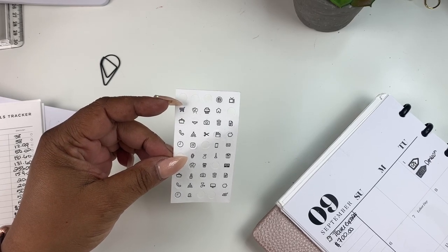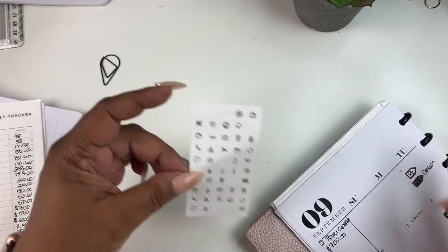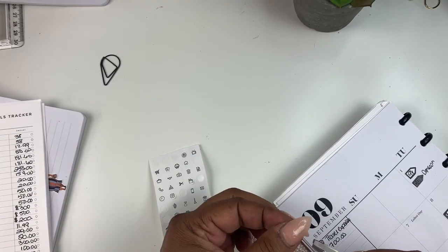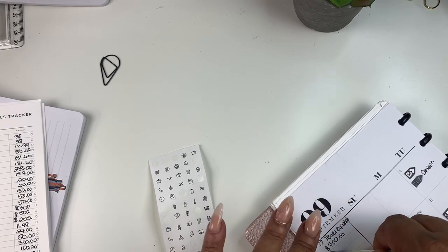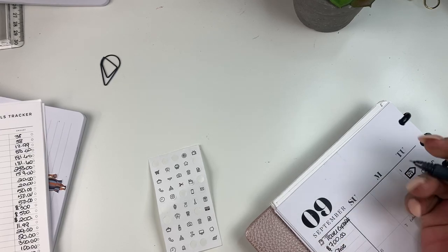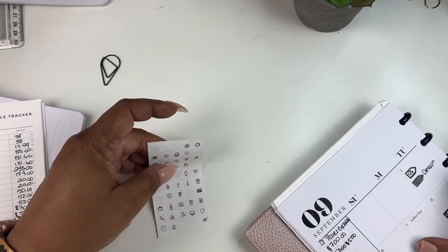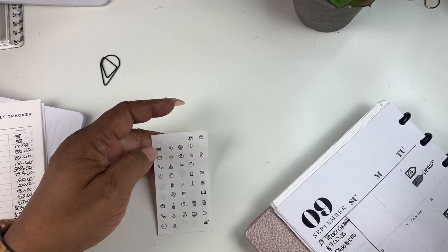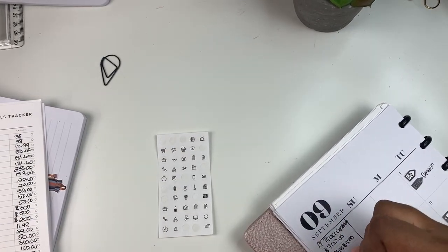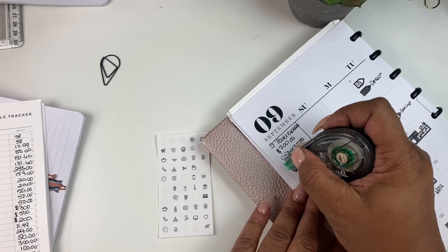Anything else that I need to make a reference to? I have a piggy bank here. I'm going to use this to remind myself to make sure that I save. I have a savings goal of the month. I want to get to 500. And then I set goals in my shop, but I'm doing the new shop, so I don't know. I'm just going to put... I'm sorry. Y'all couldn't see.